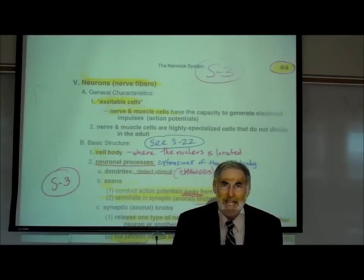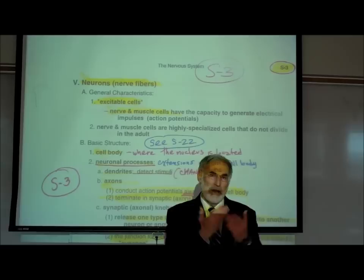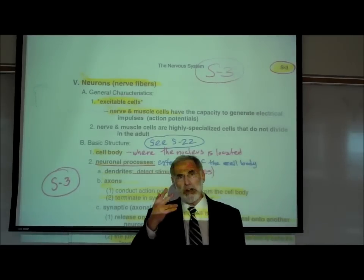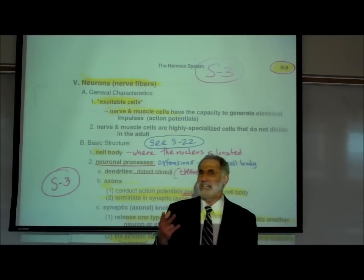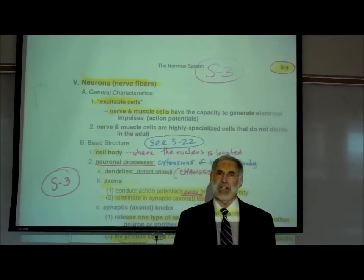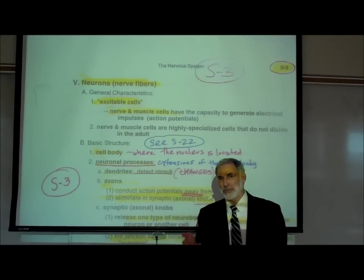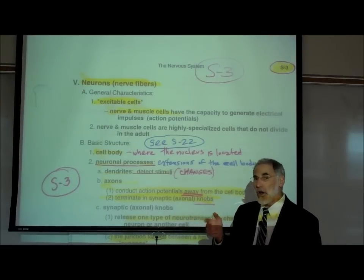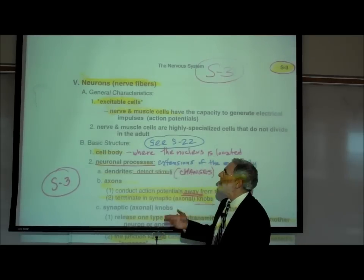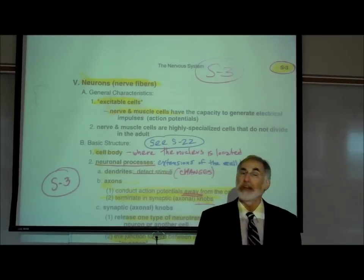We've learned previously that excitable cells are cells that have the capacity to generate an electrical current called an action potential. Remember, there are two types of cells in our body that exhibit excitability, that can generate these electrical currents called action potentials. Those are nerve cells and all muscle cells. Skeletal muscle cells, visceral smooth muscle cells, and cardiac or heart muscle cells. Those are the excitable cells of the body. Both nerve and muscle cells are regarded as the most highly specialized cells in the body.